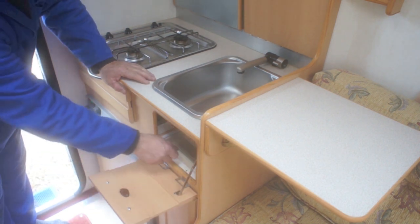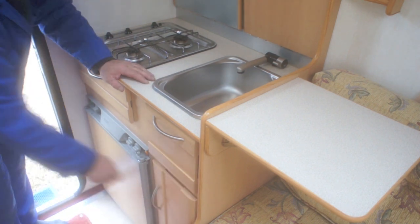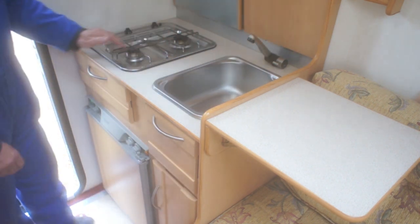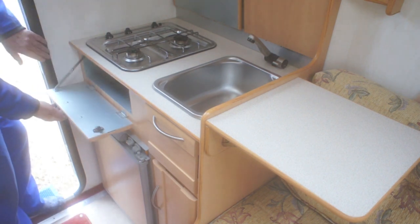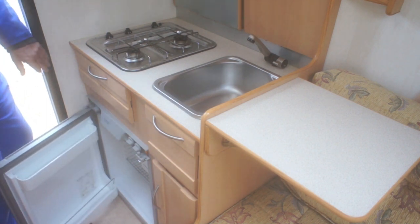In the kitchen area, there's a cutlery drawer, small cupboard, sink, grill, three-way fridge, and two burner hob.